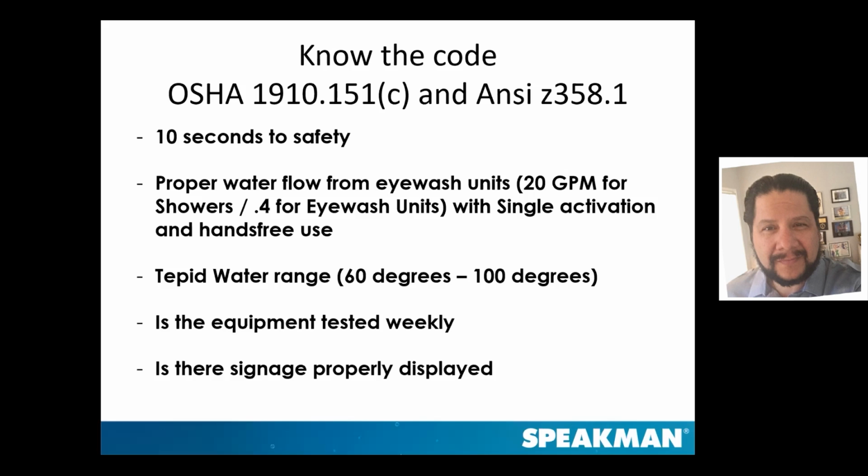If OSHA ever wants to come in, say you have a slip and fall, OSHA can ask for whatever they want once they're in there. They can ask for heat stress training records. They can ask for your eye wash records. Whatever it is, they can ask for it, and you have to have it. And then signage, making sure everything's properly displayed. Every new Speakman unit comes with a sign, so you'll never have a reason not to have a new fresh sign up there when you're replacing a unit, and making sure it's up and displayed.